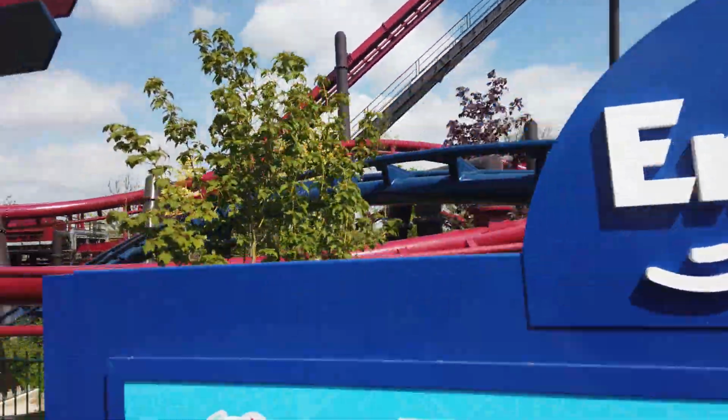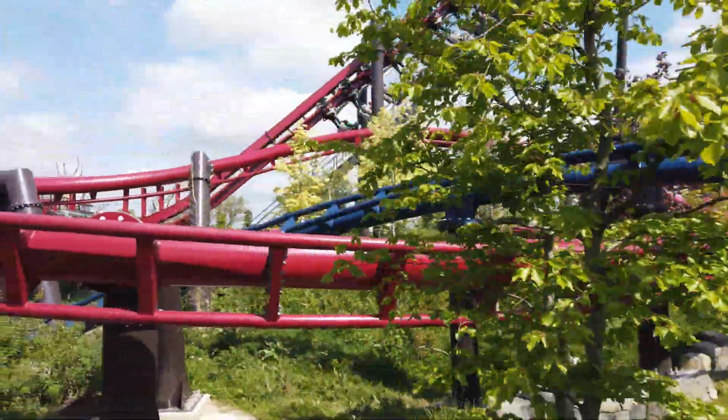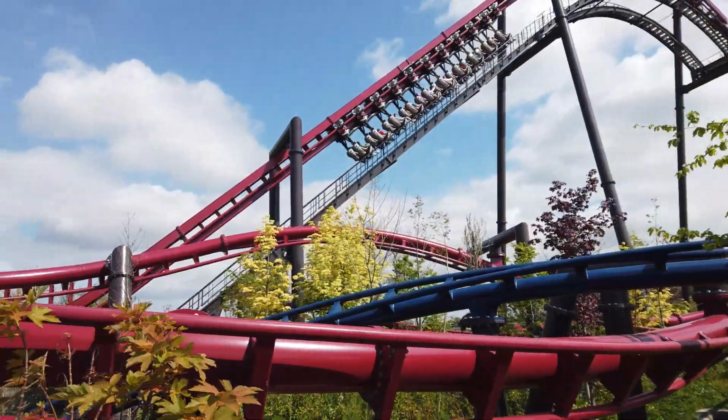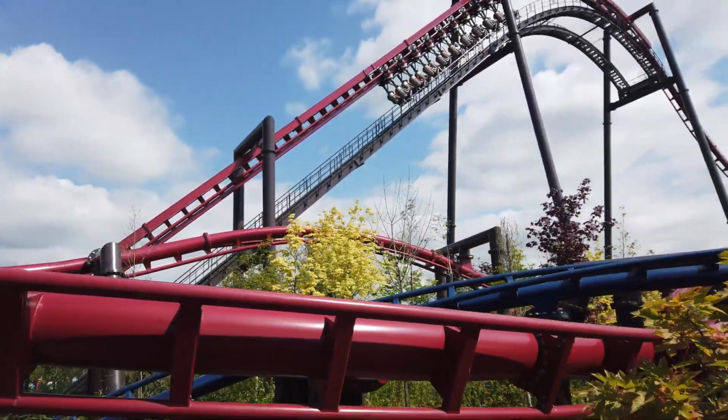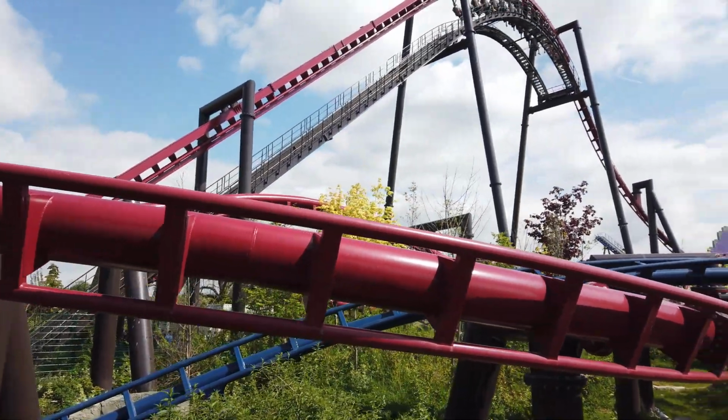That was actually a great little boomerang. Front row, we got little pops of airtime on the hills. Really nice layout, and I love the way it interacts with the suspended thrill coaster. Right, that's the next one we're going on. I'm excited for this.